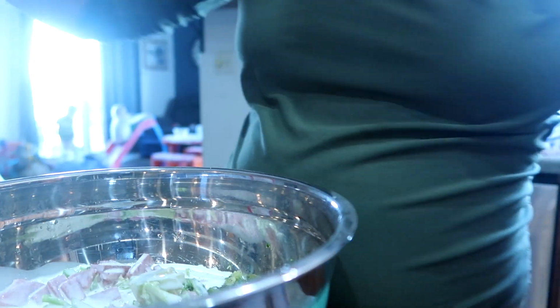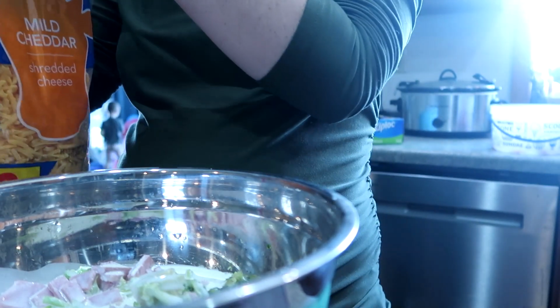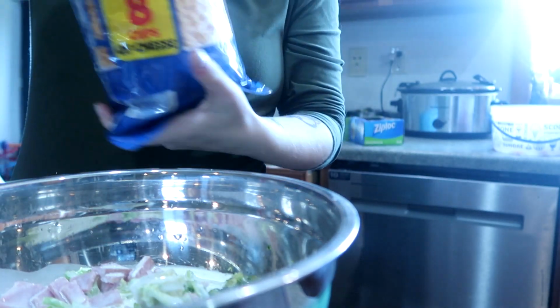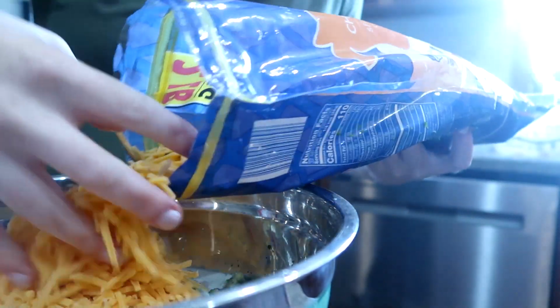It also calls for 2 cups of shredded cheddar, which I happen to have right. It also wants 2 cups of shredded cheddar. I'm just gonna do the good old hand test. 1, 2.